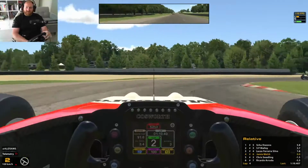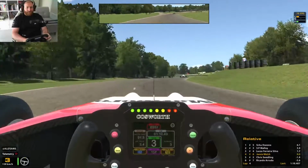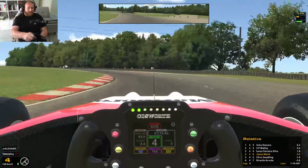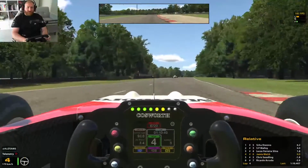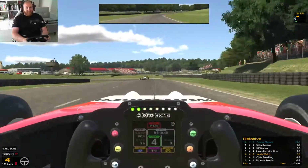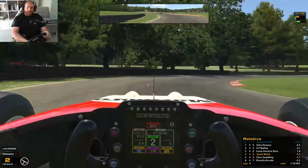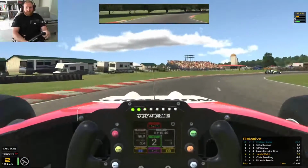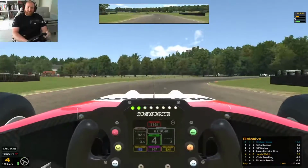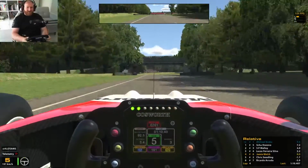Bit late on the brakes. Okay. Oh, he's run wide. So I've gotten away with no incident points yet, so if I can keep this up, the safety rating might actually look okay. Oh, I loaded the car on the curb there a little bit. I'm just trying some different things to get around that corner. It's not working for me.